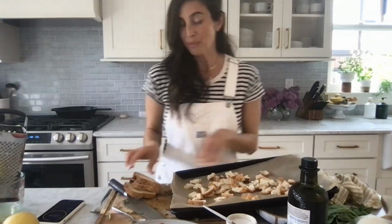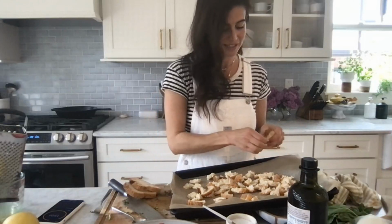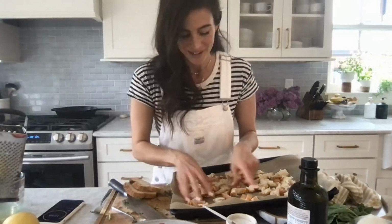Gluten-free bread can be a little bit tricky sometimes. Someone said, what brand are you using? This is Happy Camper bread. It's what I use for Noah's lunches at school because the school is nut-free, and it's also a nut-free and gluten-free bread. So that's what we have.